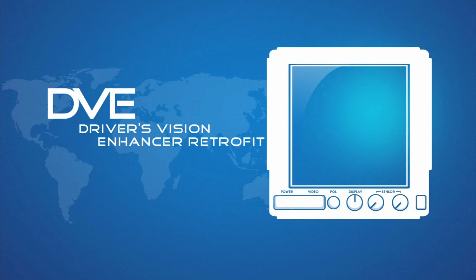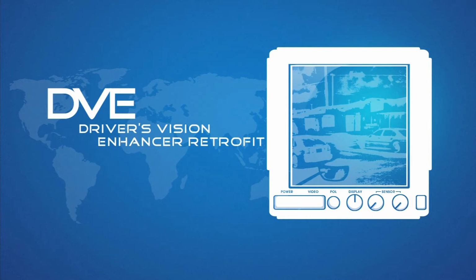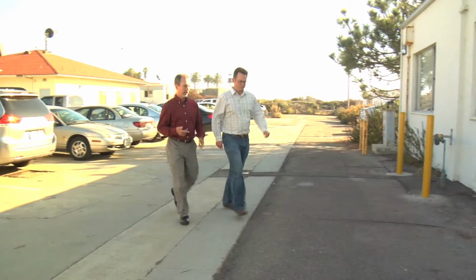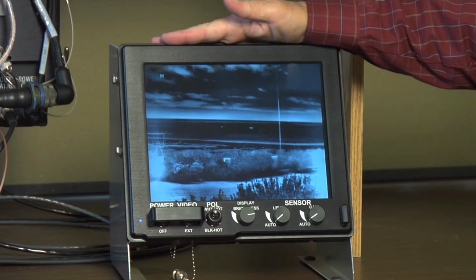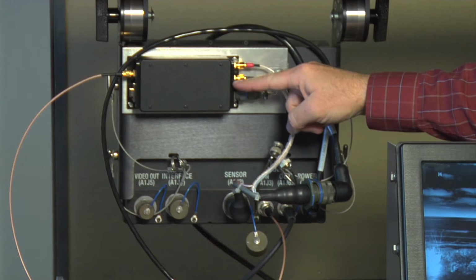An improved driver's vision enhancement retrofit was recently delivered to the Marine Corps for testing. The Tech Solutions team worked closely with SHIPBOARD to deliver this needed technology. This latest version improves visibility and safety for Marines when driving combat vehicles at night.